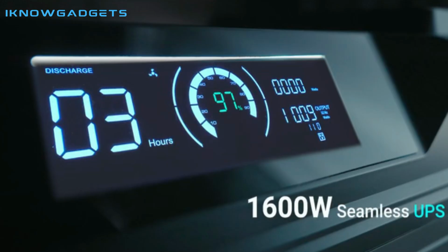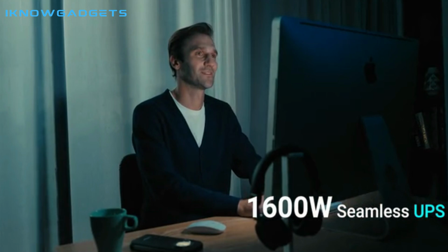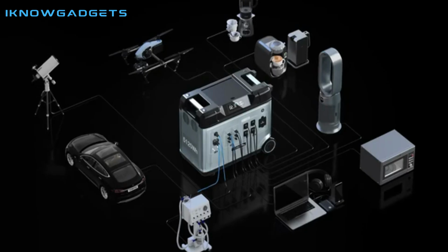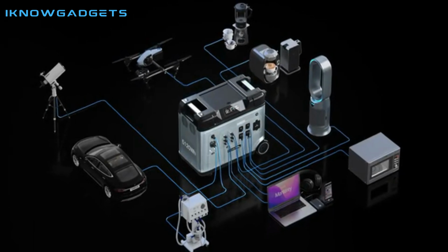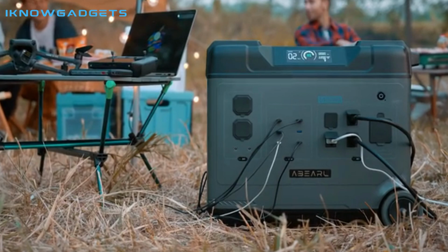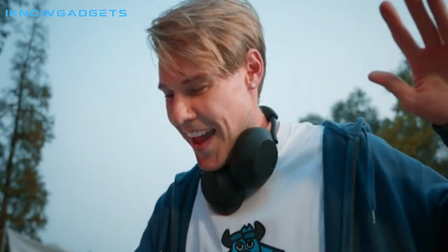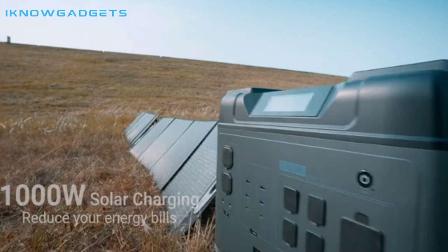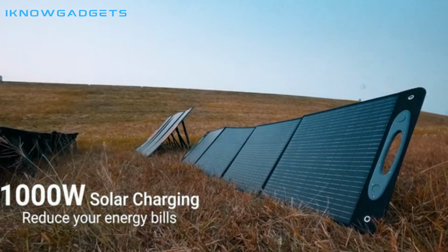It also offers amazing solar charging capabilities with a maximum solar input of 1,000 watt and 99% conversion efficiency. In addition, it is lightweight and portable, weighing only 33 ounces, and comes with durable and crack-resistant solar cells. With all these amazing features, the OUKITEL ABEARL P5000 Pro is sure to keep you ready for anything.